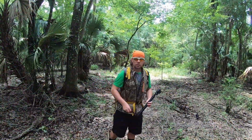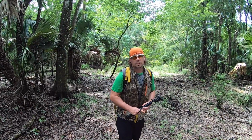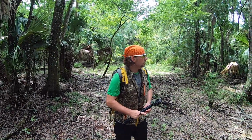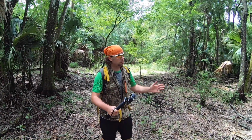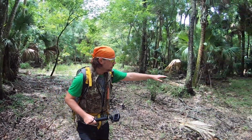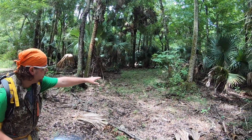We're here at an ancient Indian mound, a small Indian shell midden or kitchen midden. Very interesting area, way out here in the woods. You can see the mound right here, the formation there.